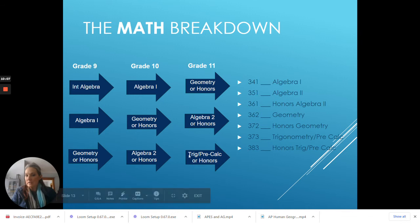Now, if you're in one of these categories, you may not see the class you need in Aspen for the course request. Please just type it in the notes. We know what math you're taking. Aspen just won't allow you to jump ahead and select something that's not typically in your grade level. So just write us the note and we'll place that in your schedule for you.